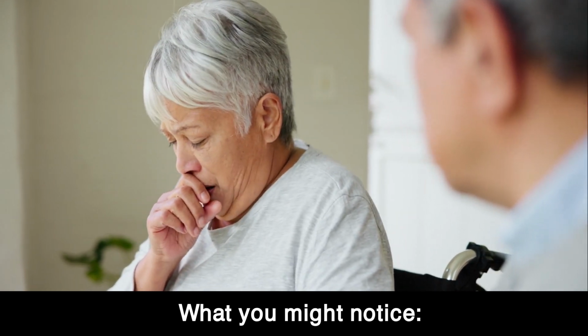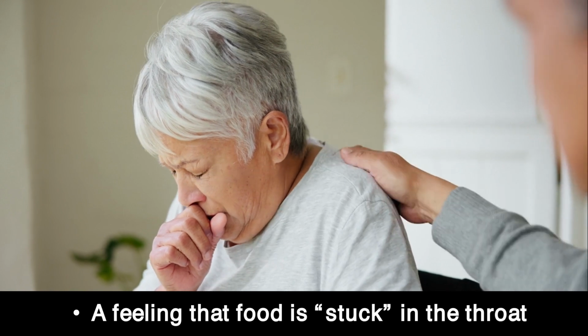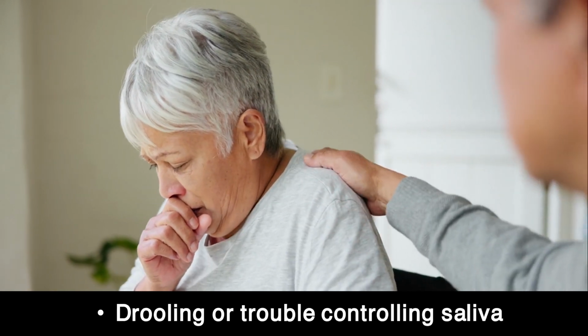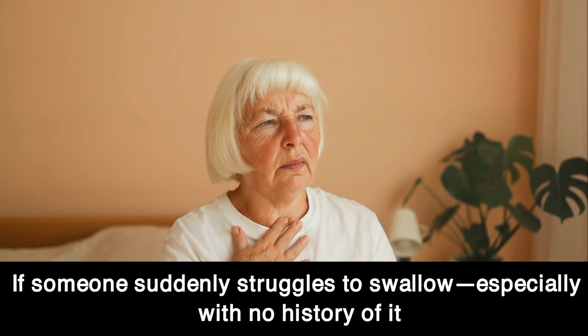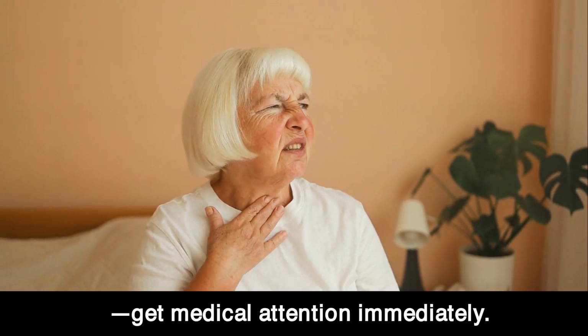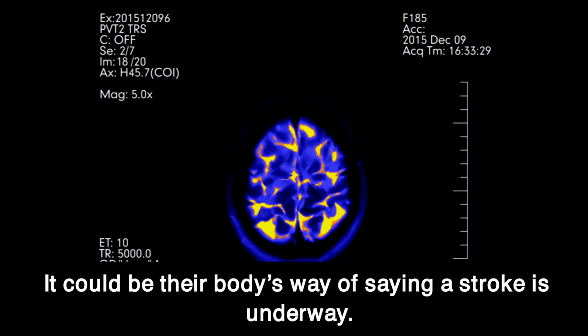What you might notice: coughing or choking while eating or drinking, a feeling that food is stuck in the throat, drooling or trouble controlling saliva. This isn't just a moment of clumsiness. If someone suddenly struggles to swallow, especially with no history of it, get medical attention immediately. It could be their body's way of saying a stroke is underway.